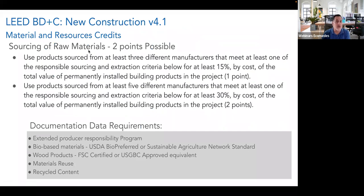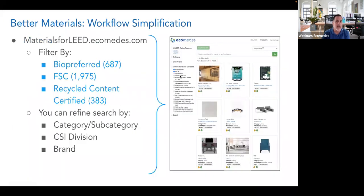On the next one, it's sourcing of raw materials. Here, there's a couple different paths to the data that you're out looking for. Extended Producer Responsibility Program, bio-based through USDA BioPreferred, FSC certified or USGBC approved equivalent, material reuse or recycled content. So all of these data points are mapped inside of our system, and anytime a manufacturer has provided that data or a certifying body like USDA BioPreferred has provided that to us, you'll be able to have those filters on the left-hand navigation. So for BioPreferred, that entire database is in our system.